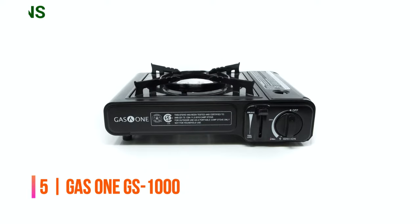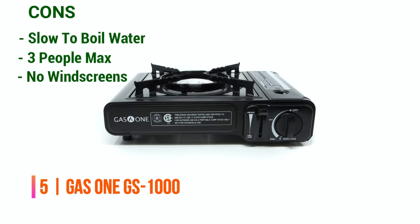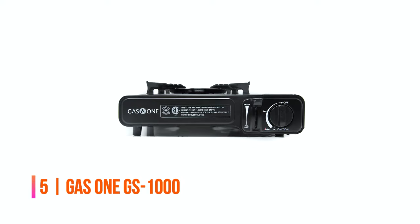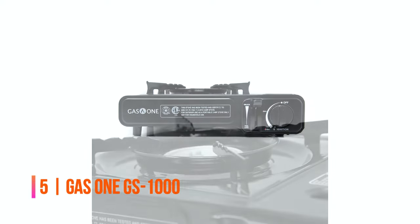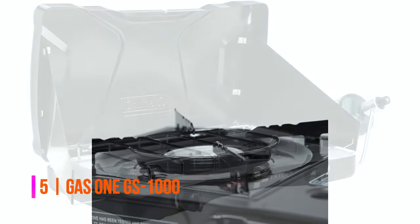The following could be improved. It doesn't boil water very quickly. It can only accommodate up to 3 people maximum. And there are no built-in windscreens, which can make cooking on windy days very challenging. All in all, its efficiency and lightweight design more than make up for cooking speed and smaller flame size. In our opinion, the Gas One is a great budget buy.